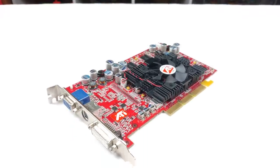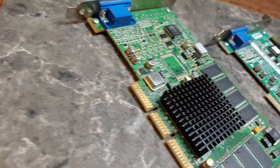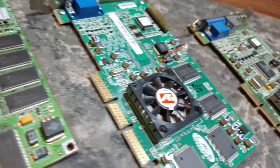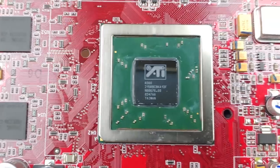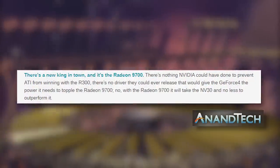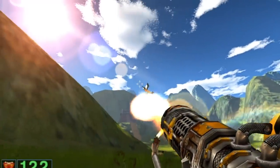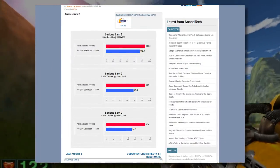On that date, ATI announced their next generation of graphics technology, the Radeon 9700 Pro. While previous efforts from ATI grasped fervently for the performance crown, only to falter for one reason or another, the R300 GPU would snatch it indisputably. As one reviewer put it, there's a new king in town, and it's the Radeon 9700. For 2002, it decimated all that came before, and its competition was nowhere to be seen.